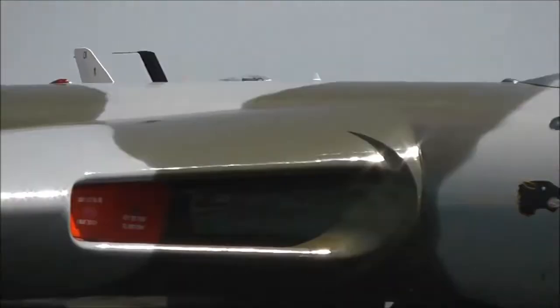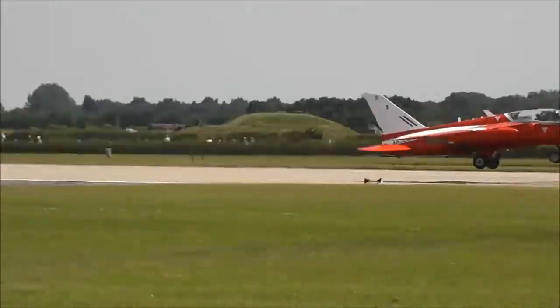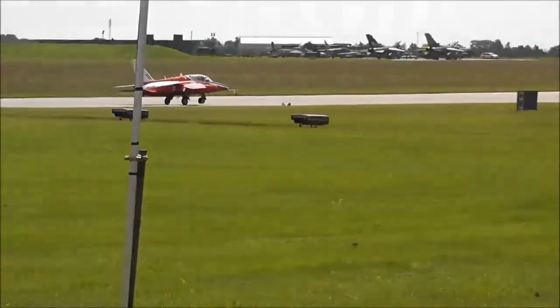And a brake chute stream, not quite deployed properly on Red Gnat 1. We'll be having a word with the guys that pack that chute.